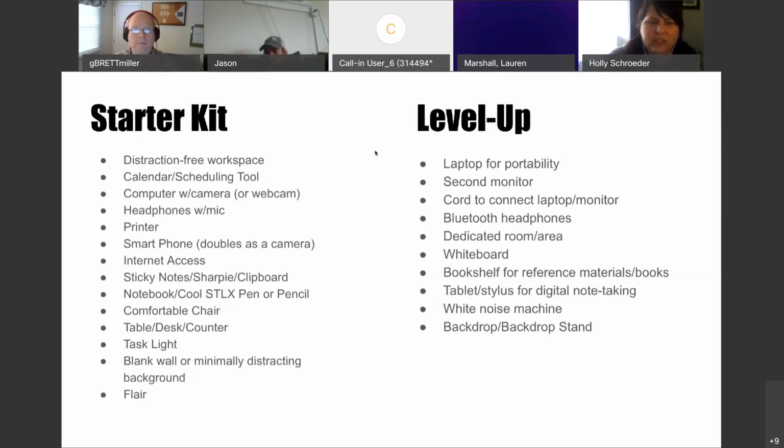And then for when you're doing video conferencing, you want to make sure that you have a minimally distracting background or a blank wall. So it doesn't have to be anything fancy. Maybe you just take the pictures off the wall in the space that you're in, or like Martha had some really nice plants behind her. You can probably use what you already have. You don't necessarily need to go out and buy a bunch of stuff.